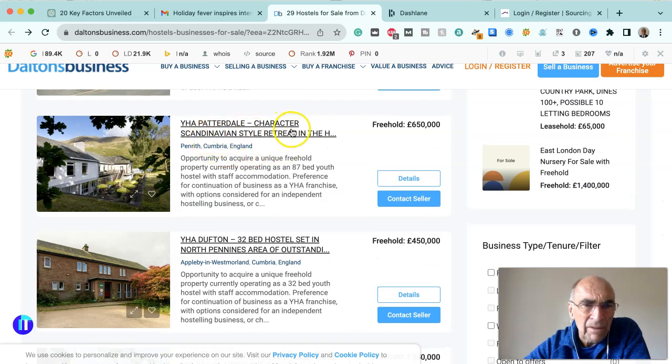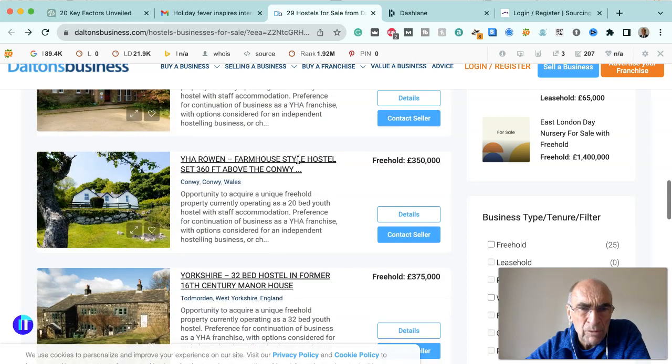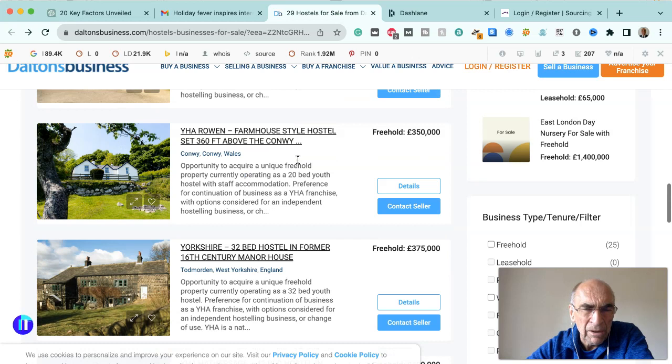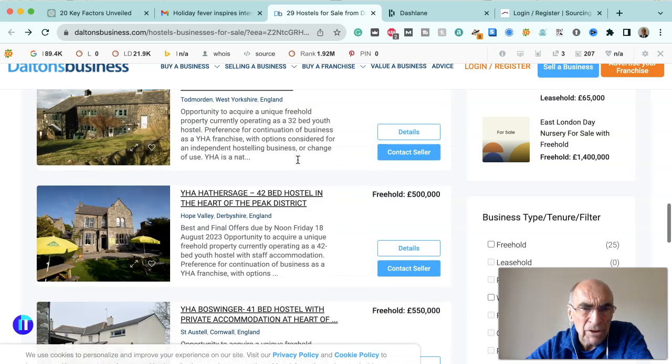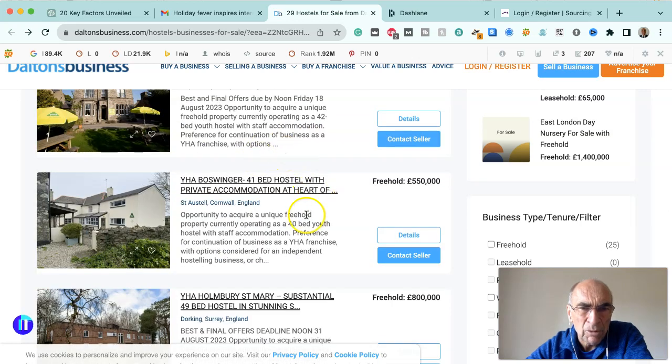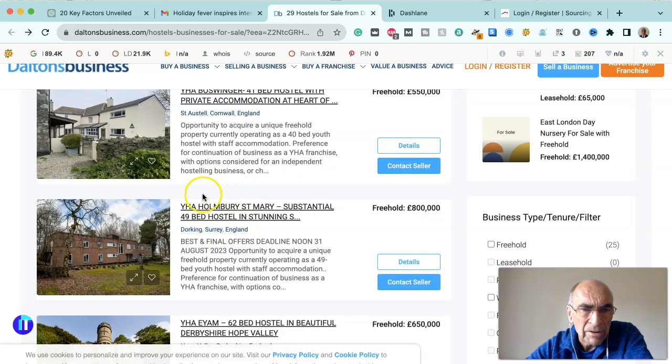There's a Scandinavian style retreat in Cumbria, freehold £650,000. Youth Hostel Association in Dufton, 32-bedroom hostel. Again, all the same issues, preference for continuation of the building as Youth Hostel Association franchise. So all these are going to be low revenue earning and difficult to justify in terms of a business return. Another one, 42-bed hostel in the Peak District, 41-bed hostel in St Austell in Cornwall. Lovely areas. This is one that's nearer to me, so it's one I've looked at before.